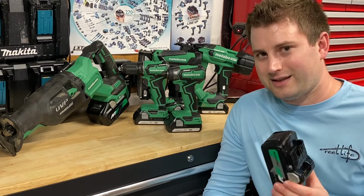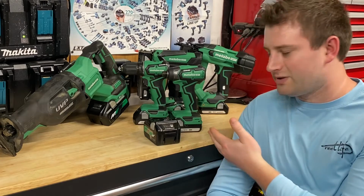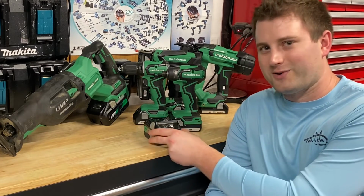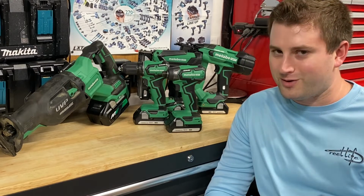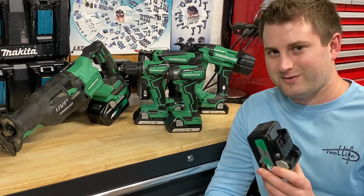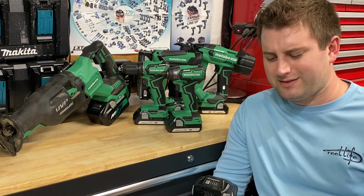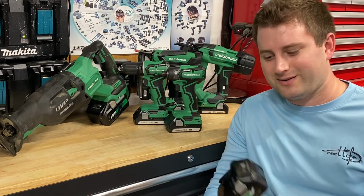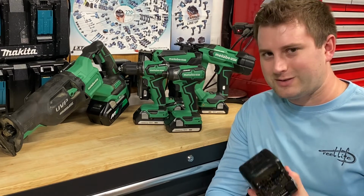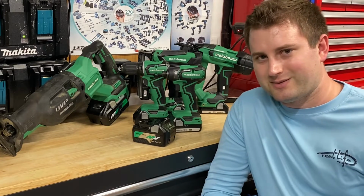The only downside that I've seen people mention about these batteries is if you're using a 36 volt drill or impact driver, this is the smallest one they make. They don't make a 2.5 or a 3 or a 1.5 in a 36 volt battery size, because you have to have, I believe it's 10 cells in these to make a 36 volt battery. So you have to have a relatively larger battery to run a multi-volt tool. So a little bit of a downside there.